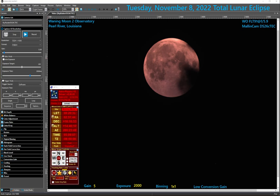I think I see a pine tree. Yep. I figured it was around 15 degree horizon. We're 14 degrees 36 minutes. And that's not a cloud. I think the show is quickly drawing to a close.